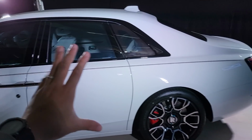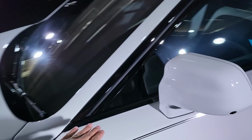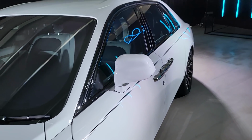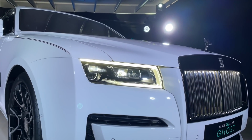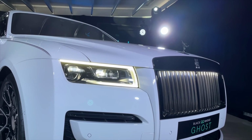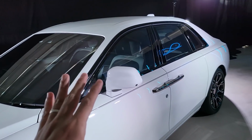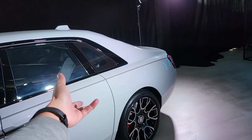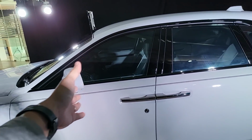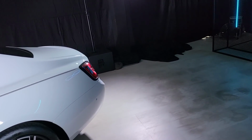This infinite badge is actually the Black Badge logo. Now the Black Badge is a special kind of Rolls-Royce. Every chrome surfacing is black chromed. I wouldn't want to use the word sportier or more aggressive, but it's more personal. Most of the time when we think about Rolls-Royce, it is a long wheelbase car where the old man sits at the back with a driver in front, and that's the image people think about Rolls-Royce.